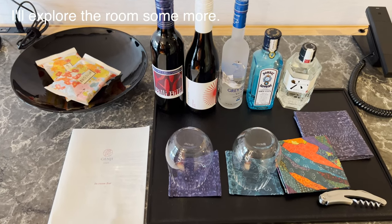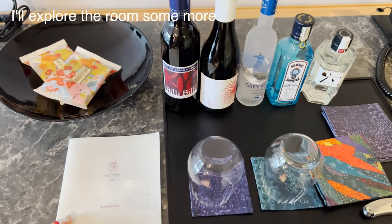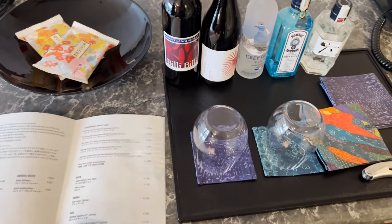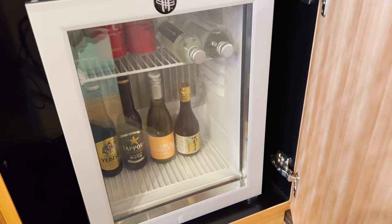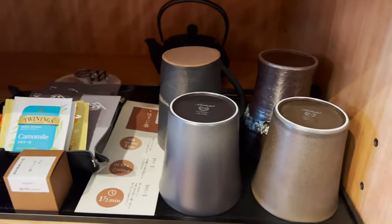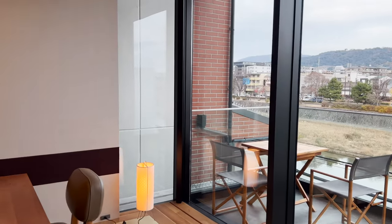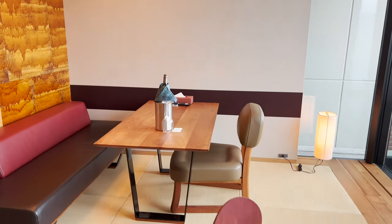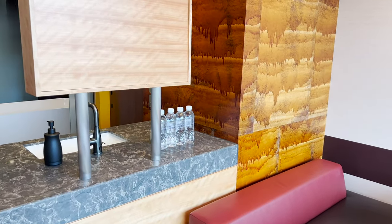Wow. A lot of drinks. You can choose. Ebisu, Sapporo. Wow. So beautiful room. Wow.